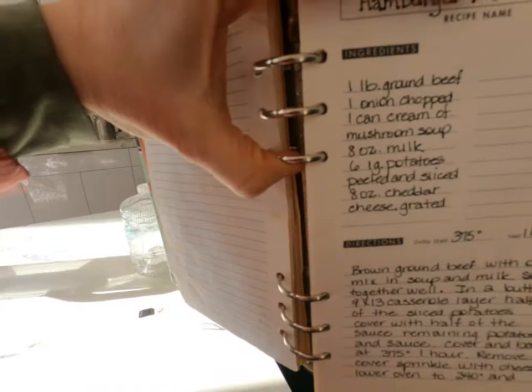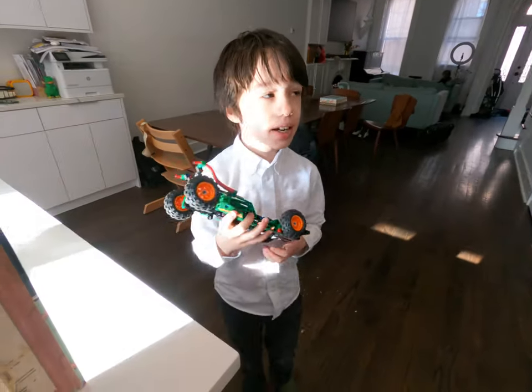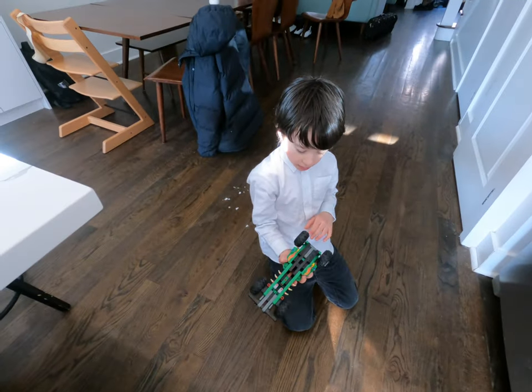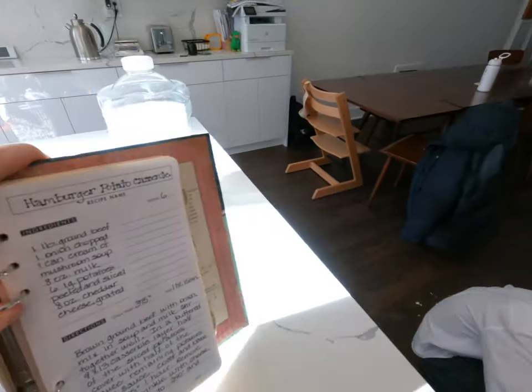Anyway, so this is what it has in it. Sorry, I can't see in the sunshine. Hey, Mom. Hold on, let me show that. What do you want to tell me? Well, when I was writing it off the coffee table, it did this on the floor. Oh, that's cool. It's doing like car tricks. That's cool.